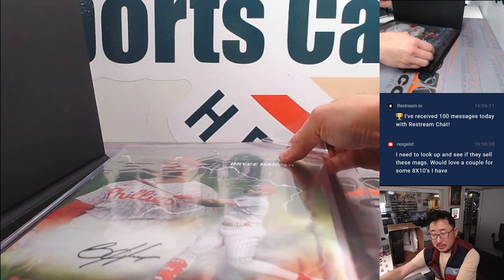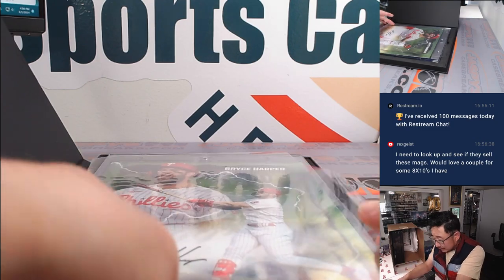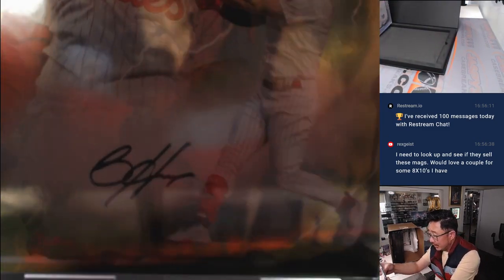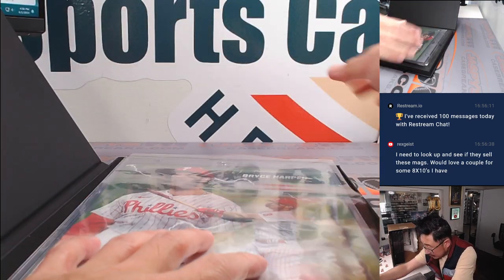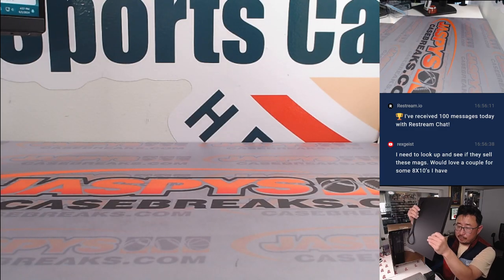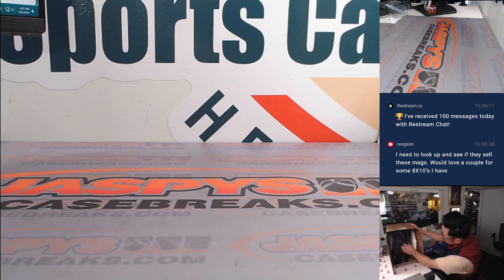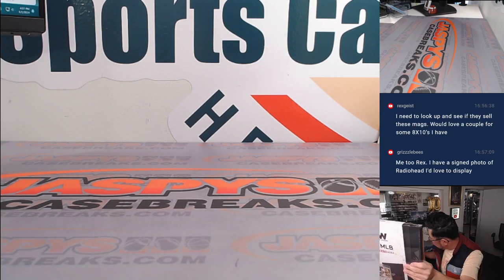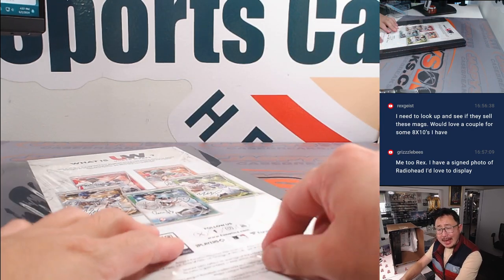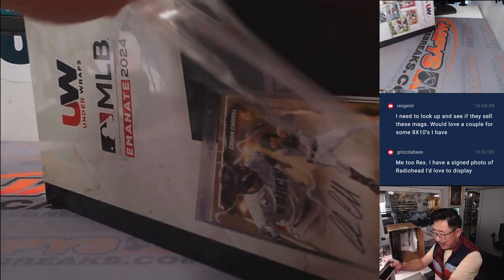But we got Phillies at Cardinals on Sunday Night Baseball. Sorry, I try to keep this plastic covering as carefully there as possible. All right, four more to go, almost there. Yeah, that's a good call, Rex. Do you think Fanatics sells those 8x10 holders?